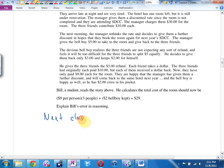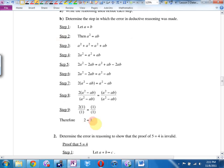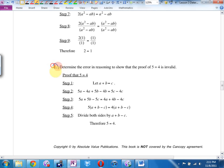Boston, you awake? Okay. Here's your homework. Try number one. Write the reasoning used in each step if you can. If you're not sure, you can take a peek at the back. And then we end up with 2 = 1, which I know is incorrect. I mean, somewhere here we made a faulty line of reasoning. Somewhere here there's a fallacy. Try number two. You end up with 5 = 4. Does 5 = 4? Then somewhere along the way we've made a mistake in our reasoning. See if you can figure out where.